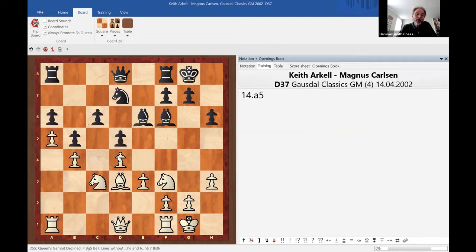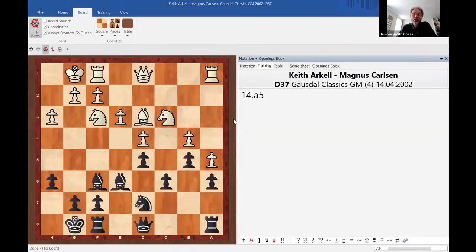And with a5, Keith prevents the knight to develop from d7 via b6 to c4. But that allowed black a very nice riposte. And indeed, Magnus Carlsen, even only 11 years old, at I think below 2,200 FIDE points, already exploited this move with a very nice c5.